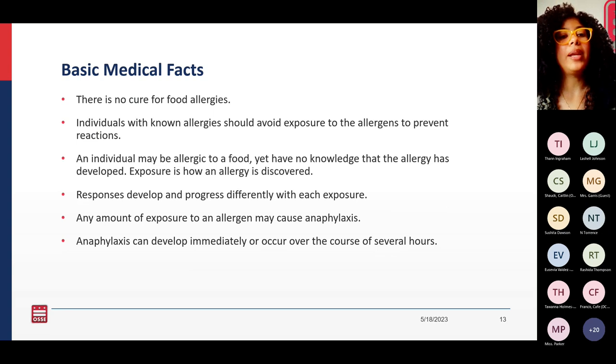Okay, some basic medical facts about food allergies is that there is no cure for food allergies, and there is no way to cure it. There are no vaccinations. And as a result, the only way to prevent anaphylactic reactions is to avoid exposure to the allergens. To ensure their safety, children with known food allergens must also have the epinephrine available to treat any anaphylactic reaction they may have.